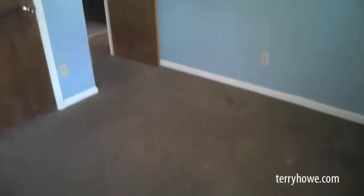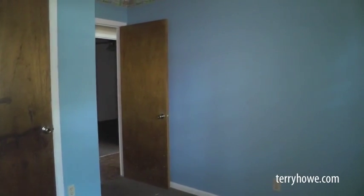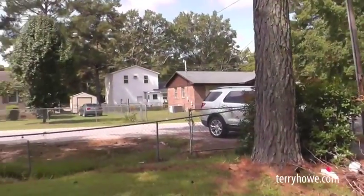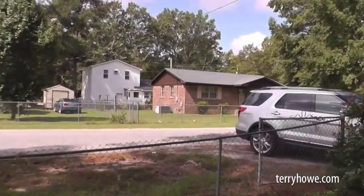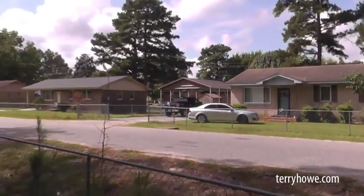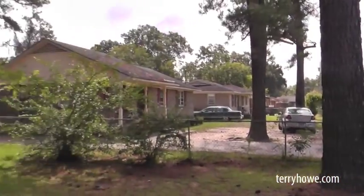All right, that's pretty much the inside. Let's head out and walk around and see what we can see about the outside of the house. All right, I've just walked off the front porch. I'm walking through the yard. You can see how the other houses are well maintained. It's a pretty good neighborhood.